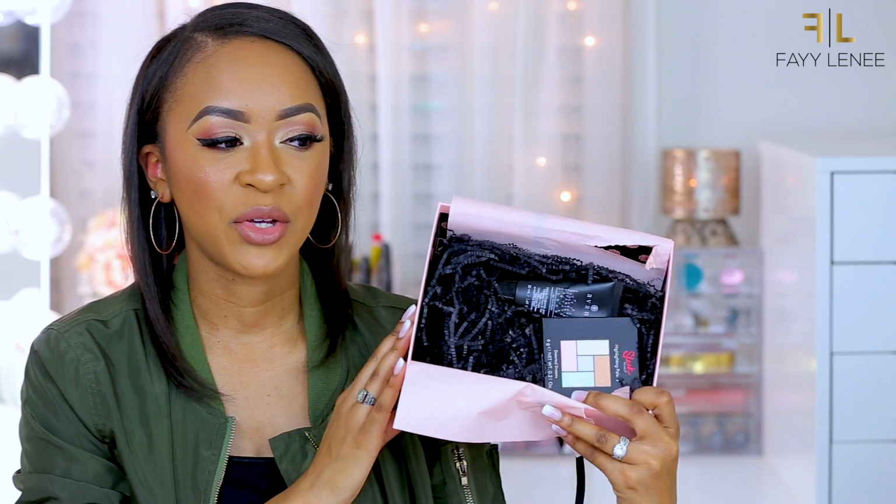I don't want to put it on my face because I don't want to get makeup all over it, but I feel like this is perfect for those lazy days when you want to exfoliate, but you don't want to go full on Clarisonic. This is perfect.